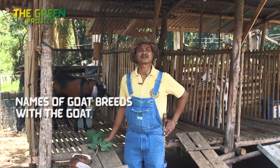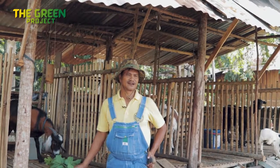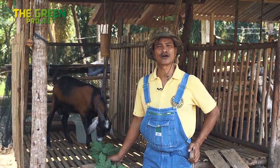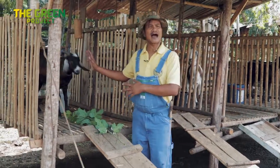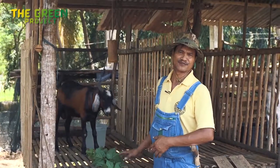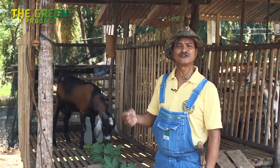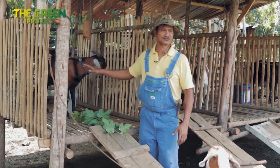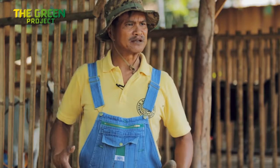An important part of raising goats is knowing about their breeds. Some goats are bred for their meat. Other goats are bred for their milk. This particular goat is a hybrid Nubian goat. It's got a little bit of flesh to it, but not much. But it can give you high quality milk. A purebred Nubian goat will have longer ears and a Roman nose and be a little bit bigger.